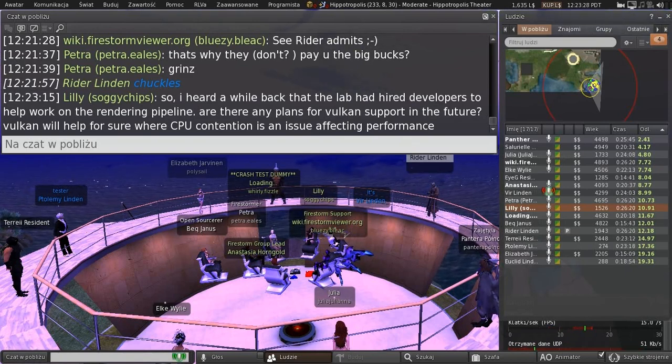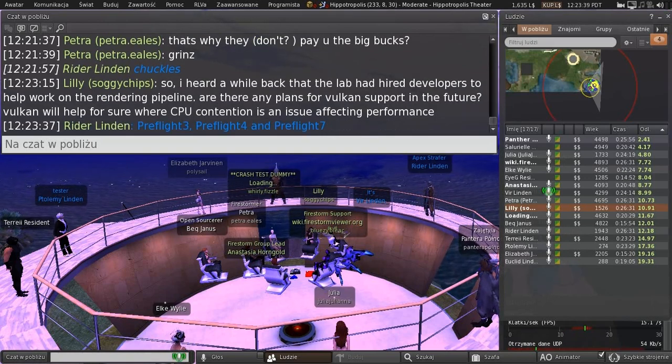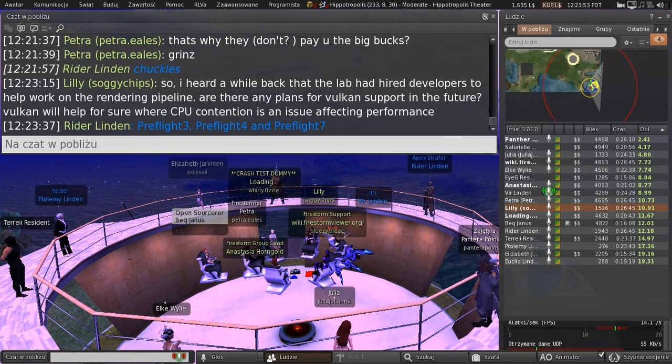Yeah, we did hire developers to work on the rendering pipeline. Those are two of the folks who are standing up top there, Euclid and Ptolemy. Right now what they're working on is the bug fixes we were just talking about. But Vulkan is a technology that we're looking at. I think the likelihood is that we are going to be making serious pipeline changes at some point in the future. It's still TBD whether that's going to include Vulkan or something else.